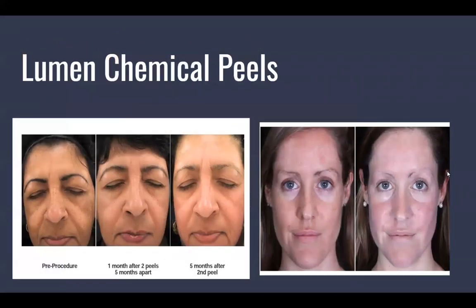And I have some pictures, and these visuals are wonderful. You can see the first picture to the left, pre-procedure. This is coming in for the day of the peel. The second picture is 1 month after 2 peels. Then 5 months later, she came back in, and you can see the result is just amazing, the amount of pigmentation that it cleared from the skin. The picture to the right is after 1 peel, about 3 weeks after she was finished with the Renew and Rebright peel.